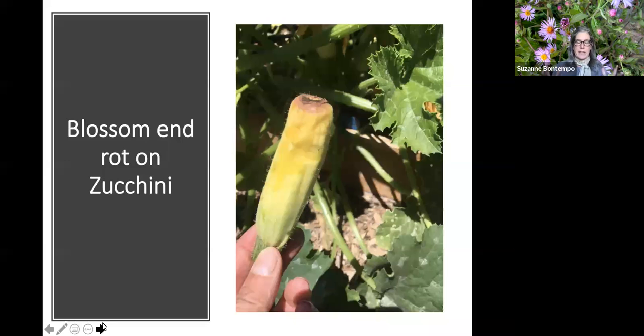And I have to break it to them. This is from lack of pollinators, okay? Or maybe we had an abundance of pollinators and maybe this little fruit was hiding. So understand that without flowering plants around our garden, it's going to be really hard for the pollinators to zone in on the plants we want them to pollinate for us.